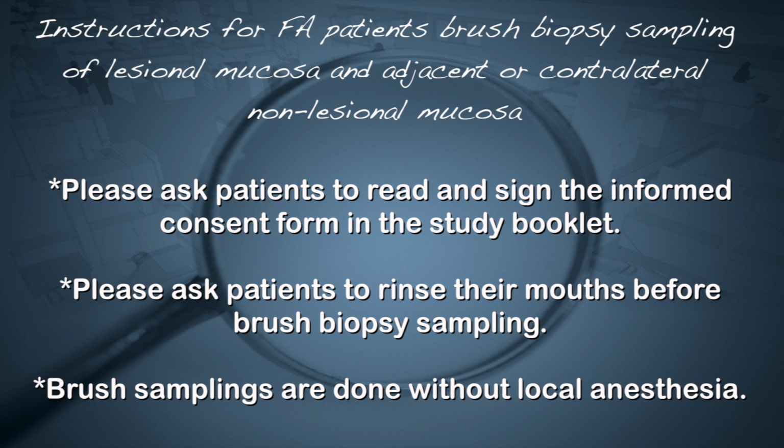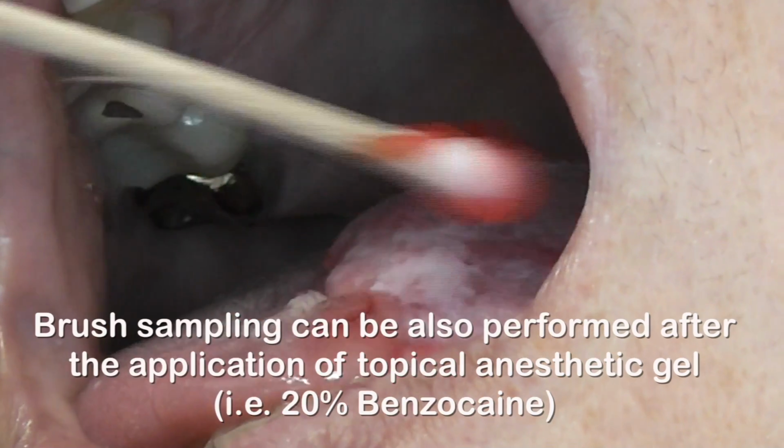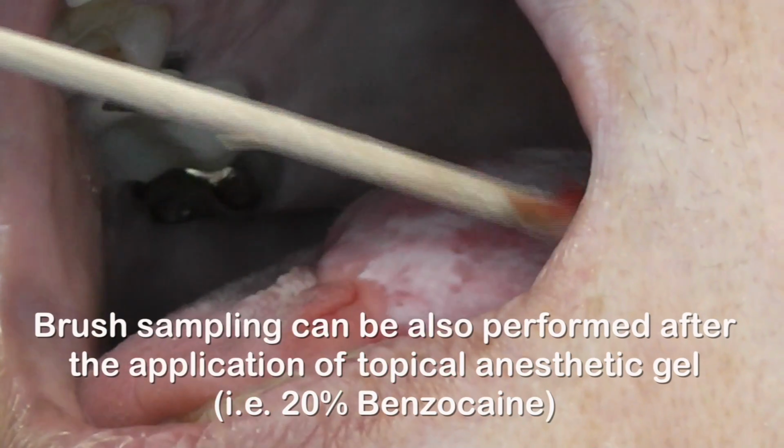Please ask the patient to read and sign the informed consent form in the study booklet. Please ask the patient to rinse their mouth before the brush biopsy sampling. Brush samplings are done without local anesthesia or after the application of a topical anesthetic gel if the lesion is red or ulcerated or painful.